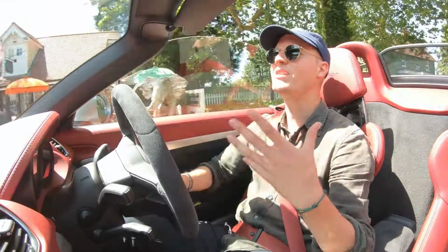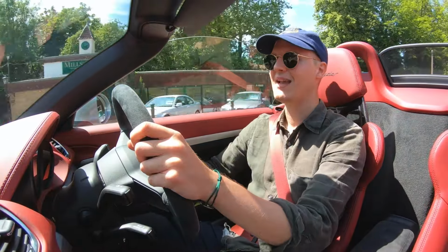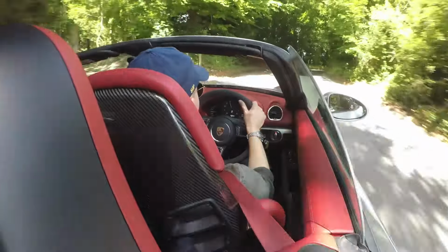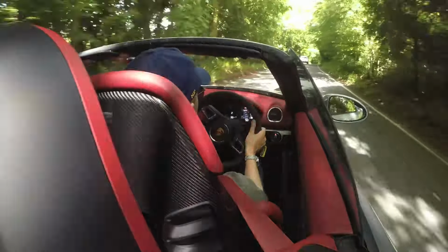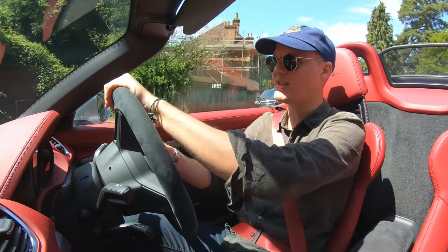So yes, some frustrations there, but let's now talk about the positives, because it is a fantastic driver's car, this thing. As a pure driver's car, unbelievable. Bit of a tunnel for you.